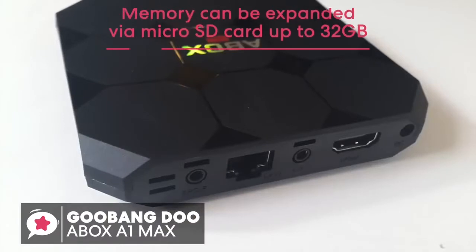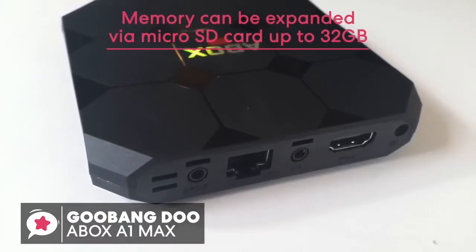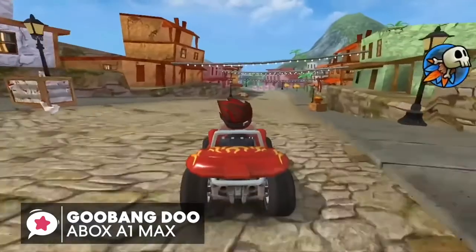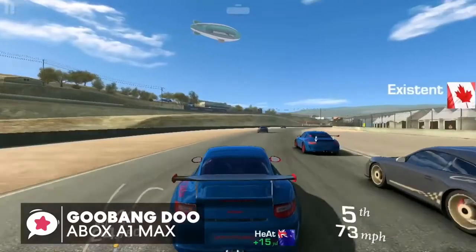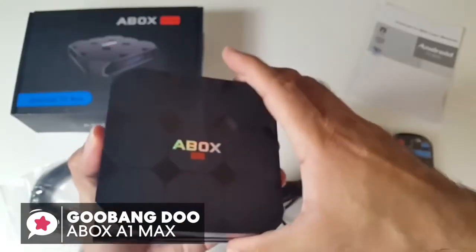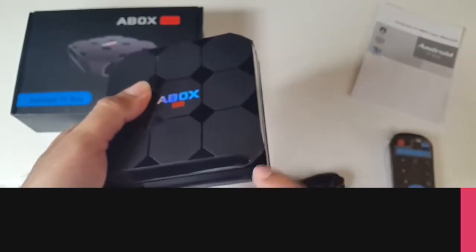It's worth mentioning the memory can also be expanded via microSD card up to 32GB, so you don't have to be worried about running out of space. To conclude, the sky's the limit for what this GooBangDo TV box can do. It's reliable and trustworthy, so is a good choice and one we would recommend.